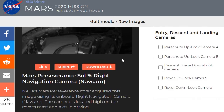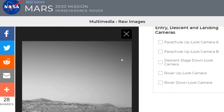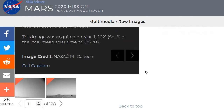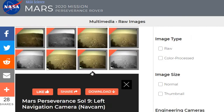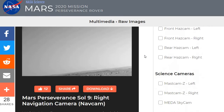How beautiful these pictures from another freaking planet are. Look at these landscapes. Look at these mountains off in the distance. They are just beautiful. And I figured I really wanted to continue looking at the footage from the rover, so I figured I might as well bring you guys along with me.